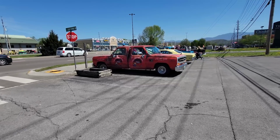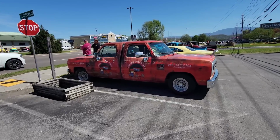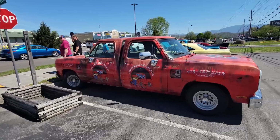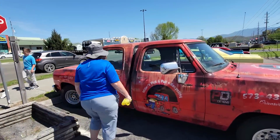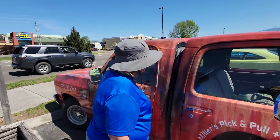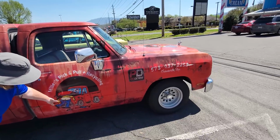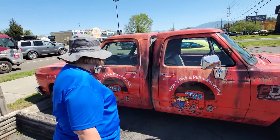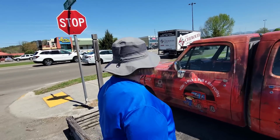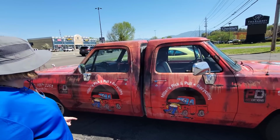Take a look at this contraption. It's two... What the? How do you know who's coming or going? I guess you can go both ways, right? Wow. So I guess they got you coming or going, right?